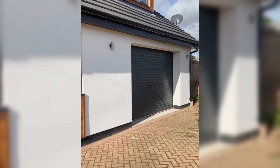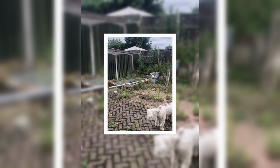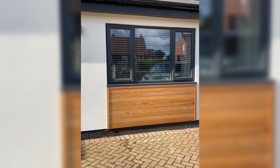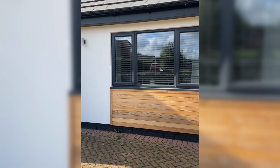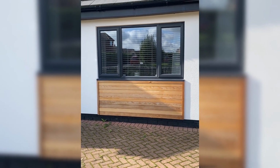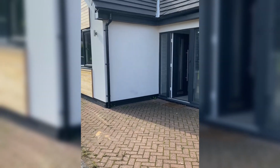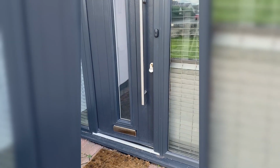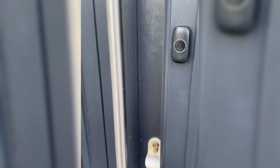This part of the bungalow is an extension, so that wasn't there when we moved in. This window here was a garage door, part of the old garage, and then this window was here, but we've completely changed the whole window, taken it out, added a much more modern style to it. So we've rendered the whole property and added the cedar cladding, as you can see. Okay, so let's take a look inside.